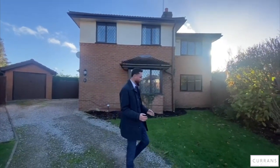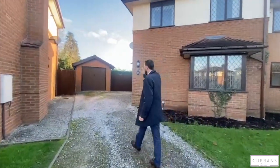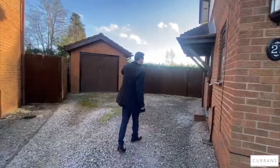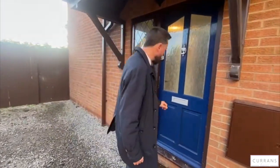As we join the video here, we're in the front garden with a long gravel driveway with parking for several cars. It leads to a detached tandem length garage. It's about 18 foot long with a further timber workshop behind it with more storage behind that. You've got gated access to your rear garden just there into the well enclosed rear garden.